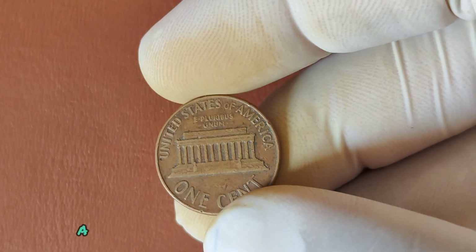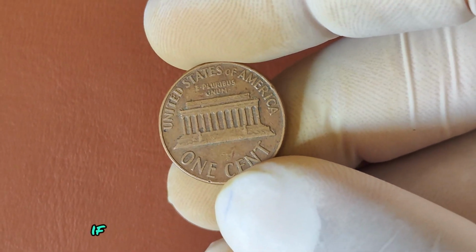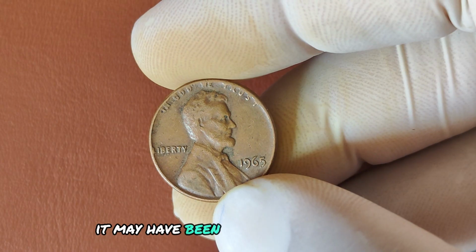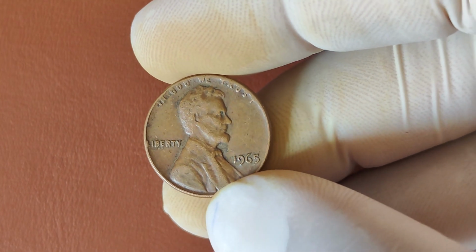1. A standard copper penny weighs about 3.11 grams. If your 1965 penny weighs significantly less, like 2.5 grams, it may have been struck on a foreign planchet, possibly making it very valuable.